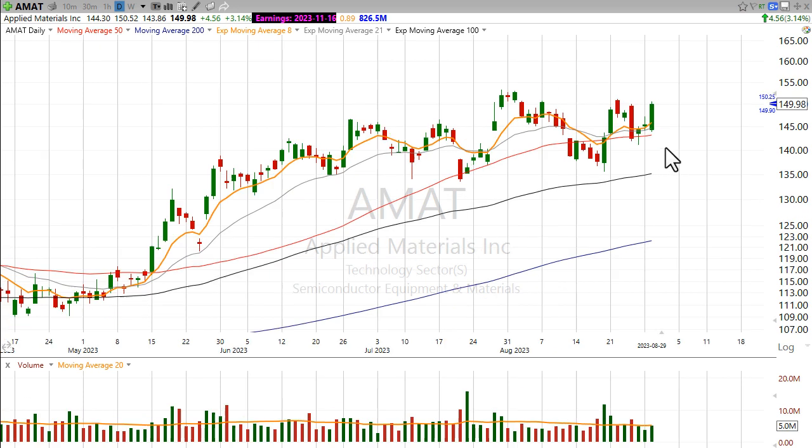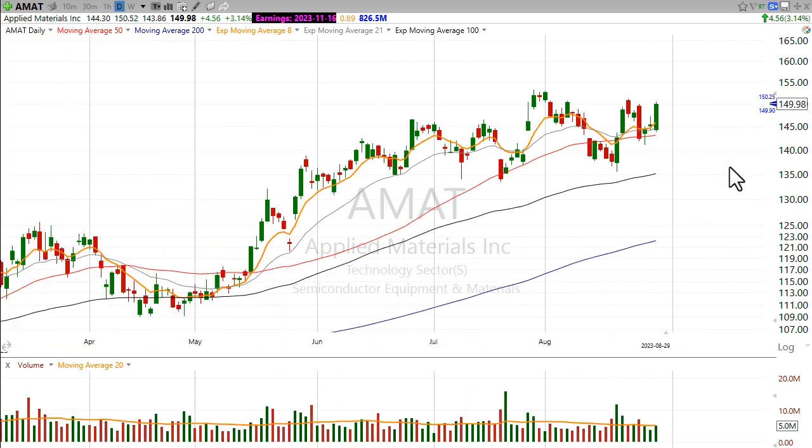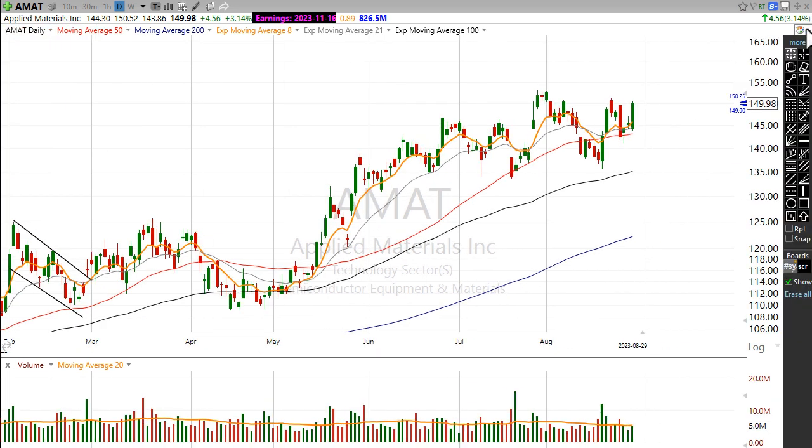Today, we have a nice bounce just off that 50-day moving average, and it brought us to a pretty clear resistance line from back here in July. I can draw this downward sloping trend line from the high in July, and so we see a pretty clear level of resistance right there, right there, right there, right there.